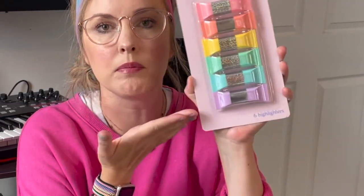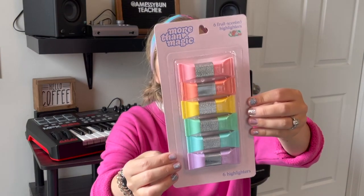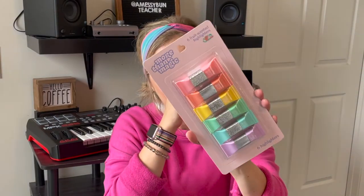Now we're moving on to Target. These are like my aesthetic, I feel like, this year. I'm just going with a lot of pastel bright colors, but I also love to make my classroom feel like me and like my second home and make it feel cozy. And so I love bringing in these really pretty soft colors where they're not too neon and bright, but make it feel really warm and just me. These are scented highlighters. Look how cute. They're so cute. I love them so much. They're from the More Than Magic brand from Target, and it's in the school section.